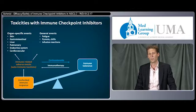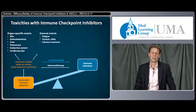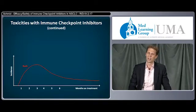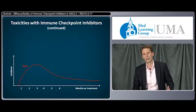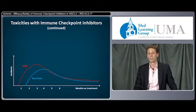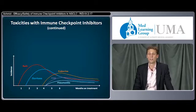So if patients on immune therapy develop adverse events, it is important to start them as early as possible on corticosteroids, because those steroids can very efficiently and very quickly counteract the side effects patients have. It's unclear at what time these side effects can occur, and some side effects tend to occur a bit earlier, but ultimately they can occur at any point in time, whether it's rash, diarrhea, endocrine effects, or liver toxicity.